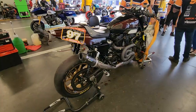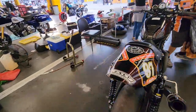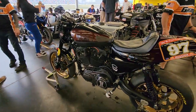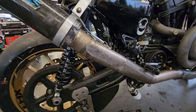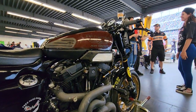Guys, if this bike looks familiar, we actually filmed it last year at one of the races. You just came off the track today. Had a little bit of an incident, went down, you hit some oil or something? Hit some oil on the track, yeah. That can happen, and it took out some of the components on this side. So what happened, the clutch blew on it?